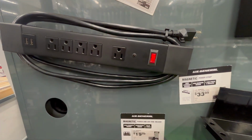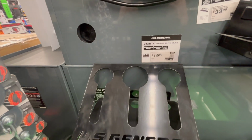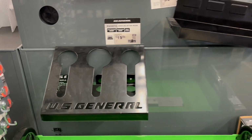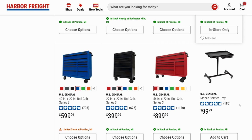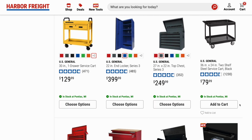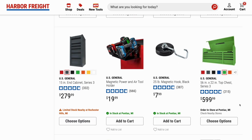A couple of items I'd be interested in is the magnetic power strip or the magnetic power tool holder. I think those come in pretty handy. But depending on what you're looking for, they got a lot to choose from. Now, I didn't go over every item in this video. If you guys are interested to check out all of the items that's part of this sale, just go on Harbor Freight's website. You'll be able to check out everything they have to offer.